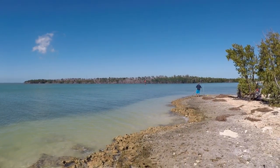like this gentleman and myself, we're just hanging out fishing. And we just found out that there's a kayak rental, so looks like my son and I are gonna take a kayak out and go explore a little bit.